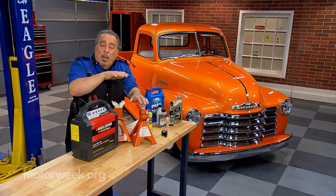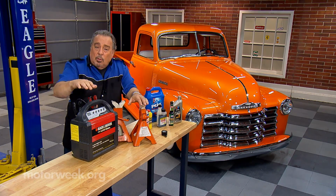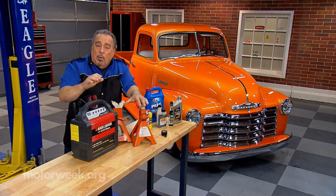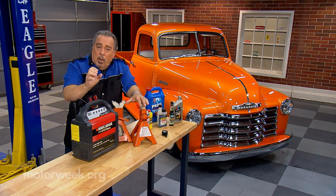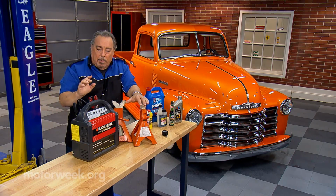Jack the car up, position the stands under it, make sure the stands are as close to the wheels as possible so when you bring the car down, the springs will be loaded. If you leave the springs unloaded, not good for them.